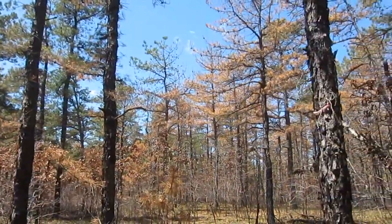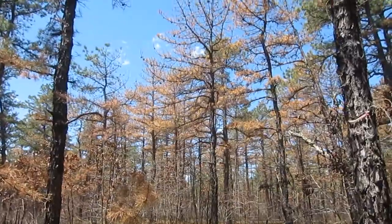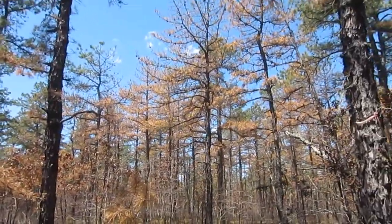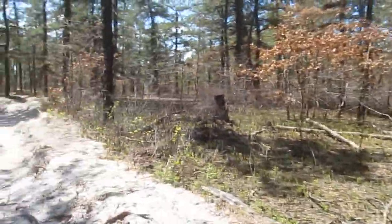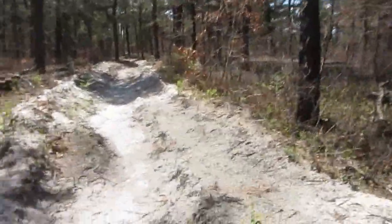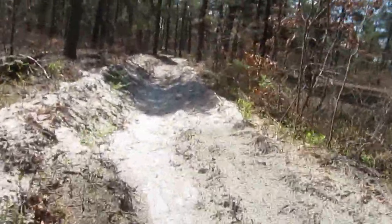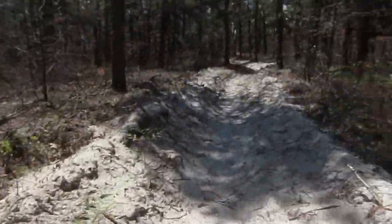Alright, this is the burn area over here. You can see some of the pines. These pines survive, they'll bud back. The fire did get up into the crowns a little bit over here. Those oaks are done, they're not even gonna bud. You see, got all the plants that still grow in after a fire. Huckleberries, they're all fire dependent, it's not just the pines. Bracken fern.